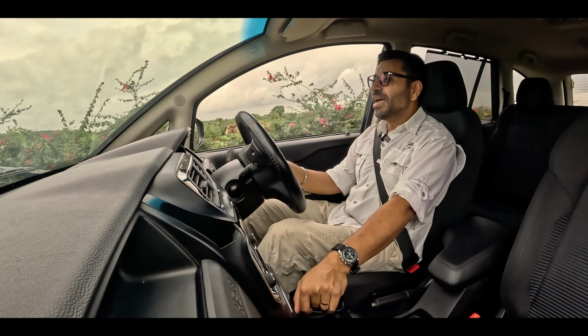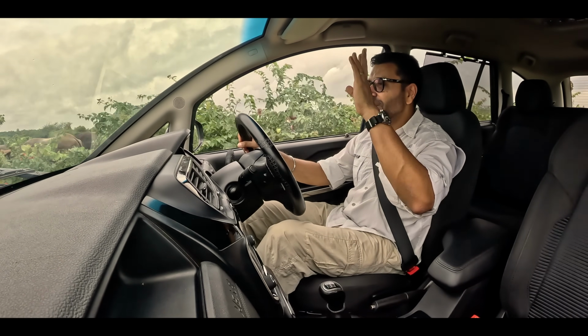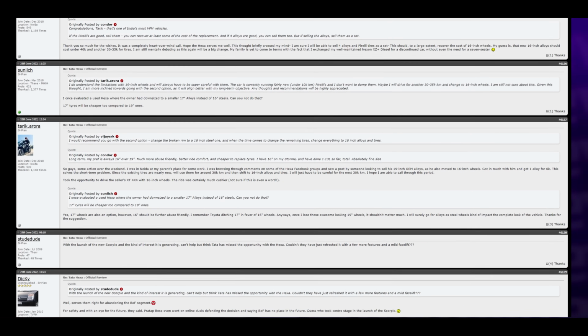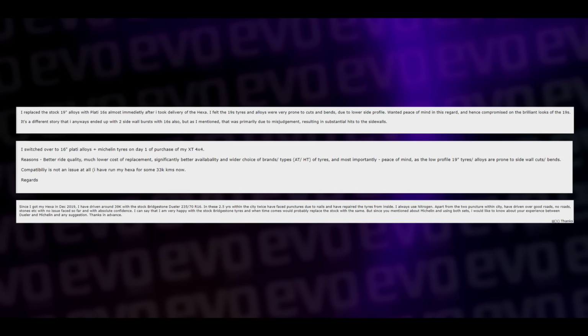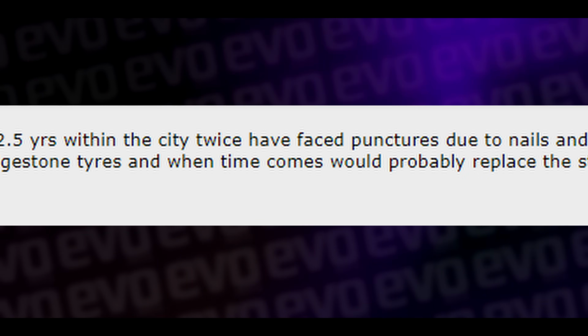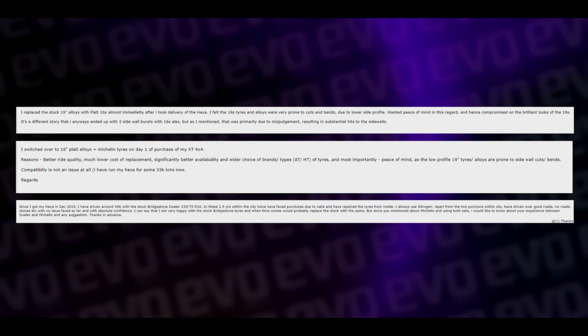And those tires had so many failures. If you look up those Team BHP threads of that time, there are reams and reams of threads of people cribbing about their tires getting pinched, lots of problems. It was also the fact that Indians weren't very conscious about how to take care of the tires, how to run the right tire pressure. So that's why there were also a lot of failures.